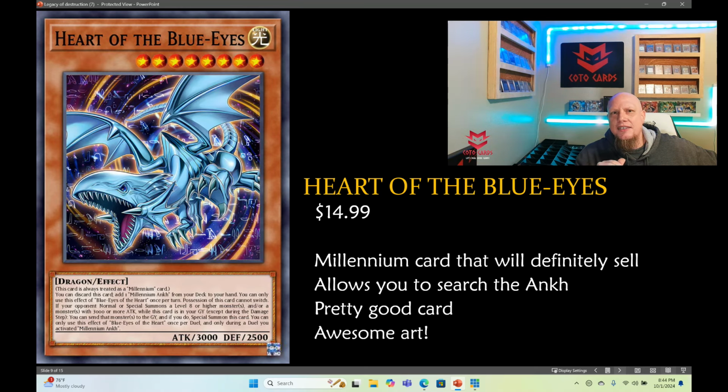Almost all the secret rares in this set have value and decent value. Starting out right here with Heart of the Blue Eyes, coming in around $15, $20. I would not be surprised if this card goes up. No, this is not really a Blue Eyes card. It's more a Millennium card. It works with that Millennium core. It's going to search you the Ankh. It's pretty good. And the artwork is amazing. So you're going to have Blue Eyes players and collectors wanting this card, not necessarily to play it, but just to have it. And then you're going to have the Millennium people who are also going to want this. I wouldn't be surprised if this card did start going up. This is going to be a card people want. Coming in at $15, $20. So pretty good card, awesome art.